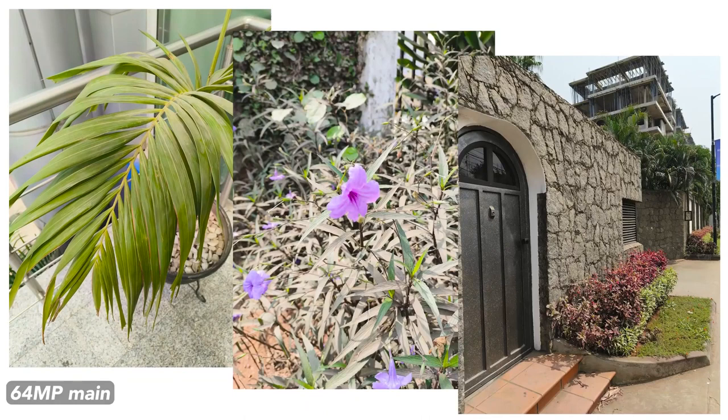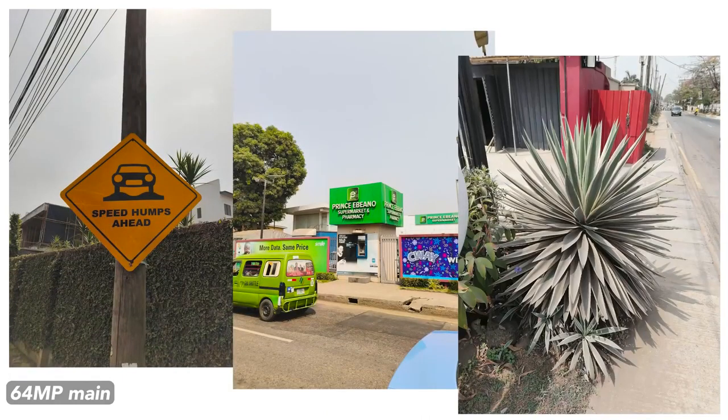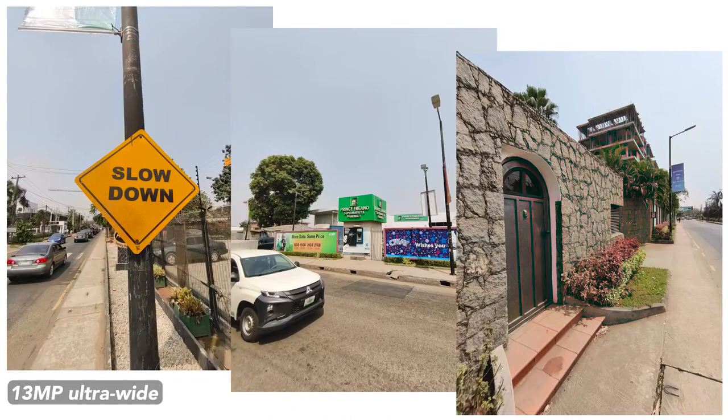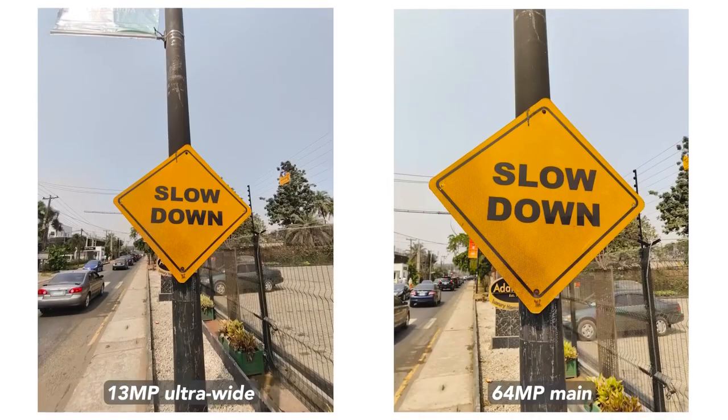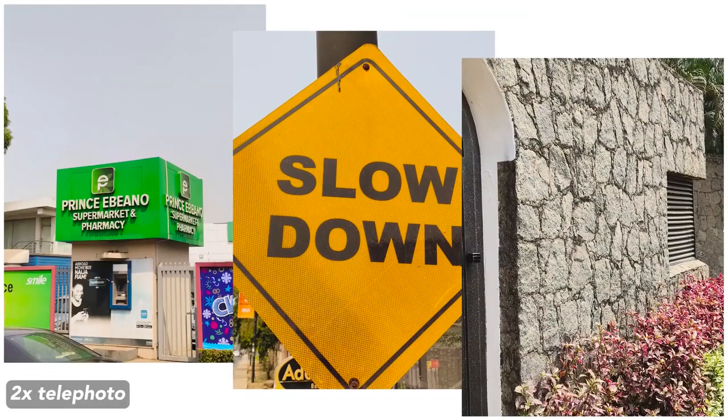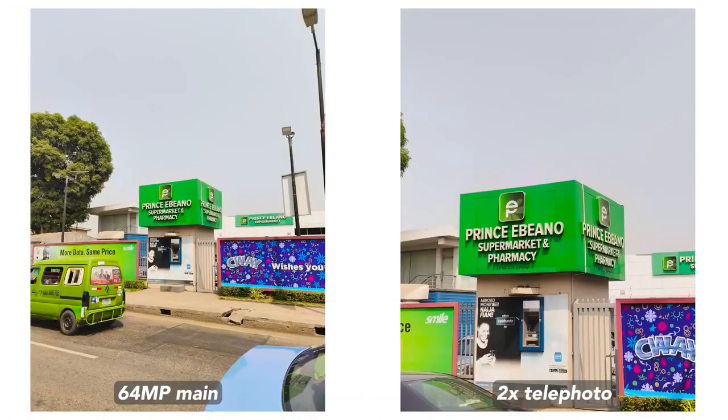If there is a sun or moon in the background, the selected filter will replace it as well. With pixel binning technology, the main camera takes 16 megapixel photos by default. The shots look good in daylight and have a good dynamic range. Regular shots can be around 5 megabytes in size, but when images are shot in 64 megapixel mode, the file size increases to around 17 megabytes.